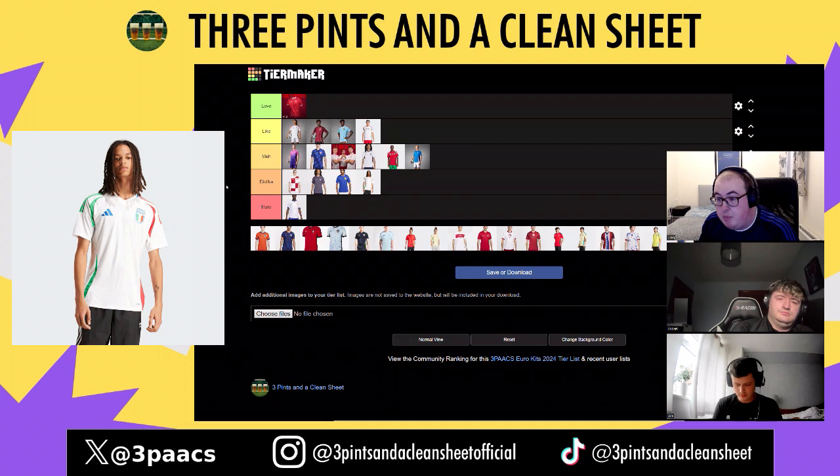I'd be happy putting this in May. I think it's better than the home top. It's not good enough to move up to like though. Yeah, agreed. Softy.